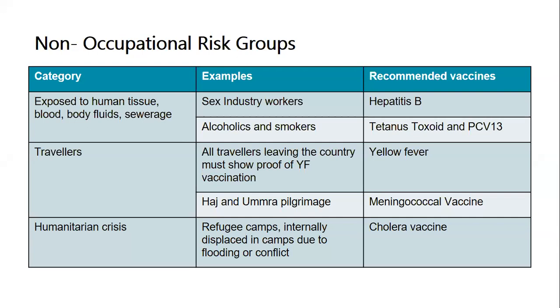In case of a humanitarian crisis, when you have refugee camps or internally displaced people in camps due to flooding or conflict, they are also advised to avail the cholera vaccine. The recommendation is to avail the cholera vaccine for this group.